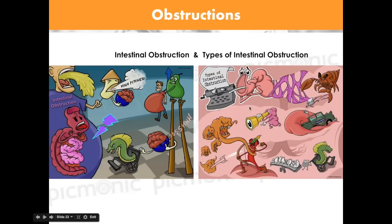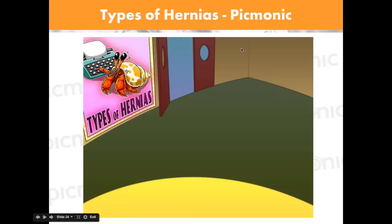So let's quickly look at the next topic, which is hernias. These are our Picmonics on obstructions and types of obstructions, just everything I went over to help you memorize everything together. Now, types of hernias. This is something I want to run you through in the Picmonic to show you how you can remember everything together, which one goes where. I'm just going to guide you through it as if I was teaching you a Picmonic in our system. Types of hernias are really important to know: what hernias go where and when, and how to keep them together.